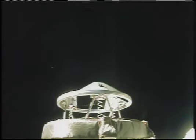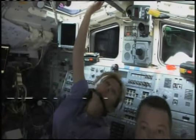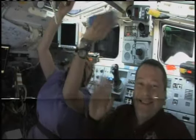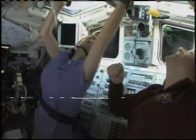This is a view from a camera inside Endeavour's payload bay, looking at the orbiter docking system. This is the portion of the space shuttle that links up to the International Space Station, as all the crew members are getting ready for docking to the International Space Station. There, Patrick in view again, waving to the camera.